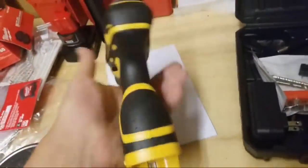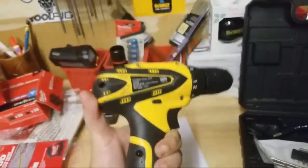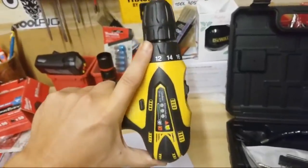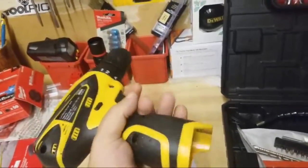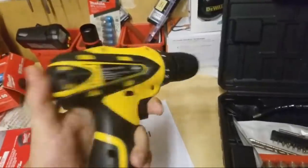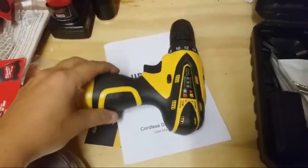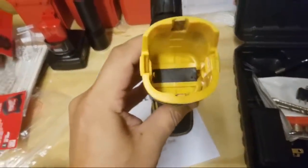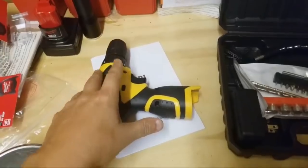If you're looking for a complete kit where you get the actual drill driver, it's something small, but it has a lot of power. It's something light. For the females, if you don't really use a drill that much and you don't want to spend a lot of money, you just use it here and there. You know, $40.